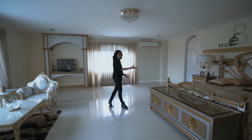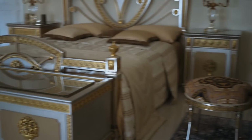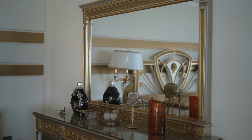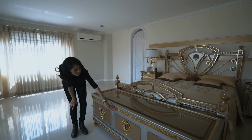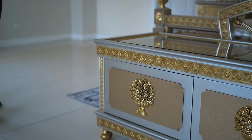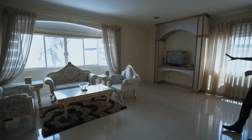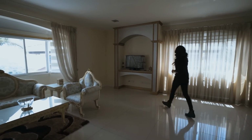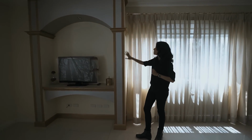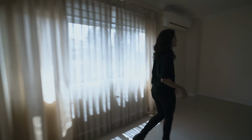Your bed, by the way, as well as your chest over here and your side tables and your vanity are all Versace. And yes, it is included in the house. So just take a look at all of that fine, fine detail. And then you have so much space that you even have a sofa set over here. This is your entertainment area, which by the way, again, it's not gilded, although it does look like it from a distance, but it is bronze, painted in bronze or gold.